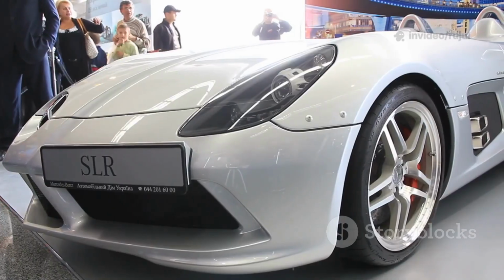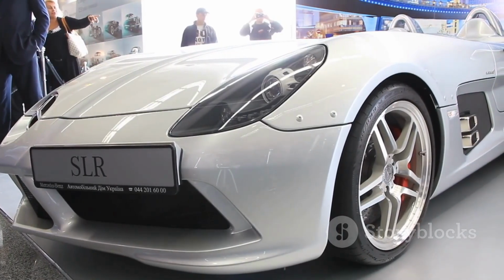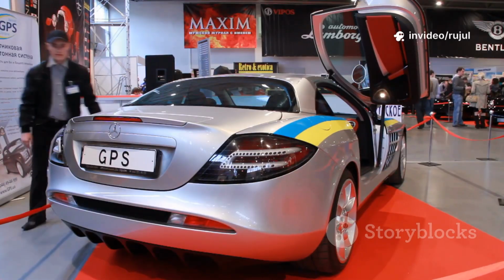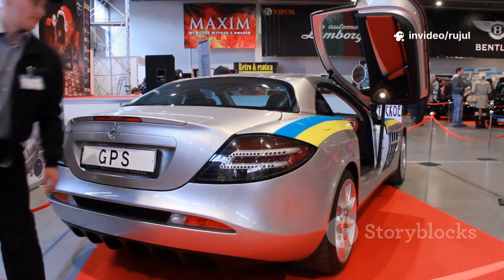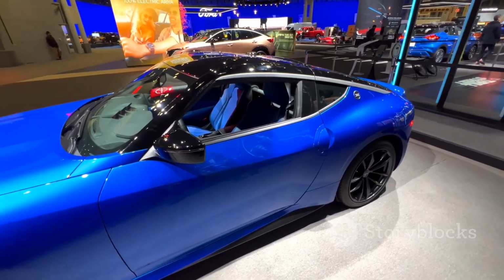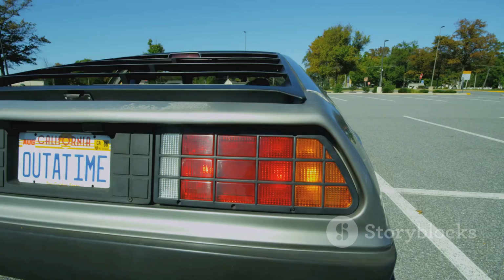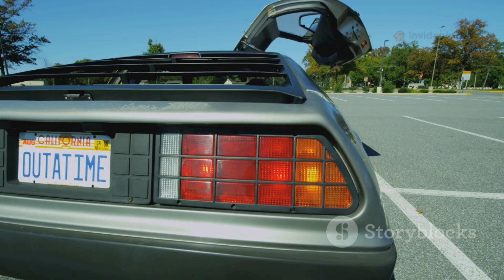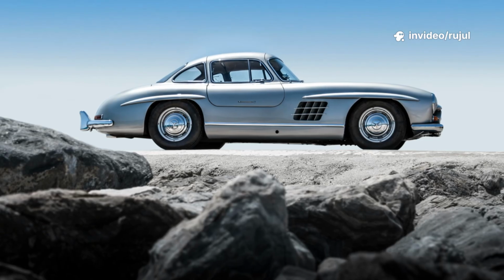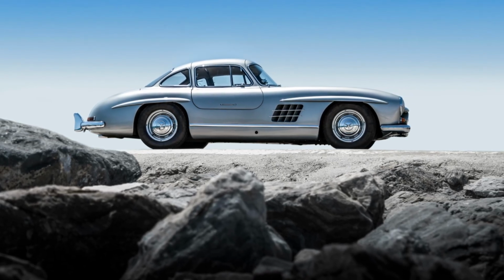The result was a front-engine, rear-wheel drive masterpiece that was unlike anything else on the road. It was a perfect marriage of German precision and British racing pedigree. When the SLR McLaren finally hit the streets in 2003, the automotive world stood still and took notice. It was a car that looked like it had driven straight out of the future, with its long hood, side-exit exhaust pipes, and iconic gull-wing doors that opened upwards. These weren't just for show, they were a nod to the classic Mercedes sports cars of the past.